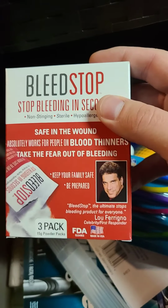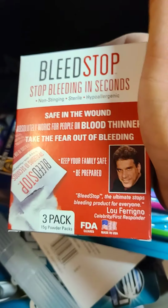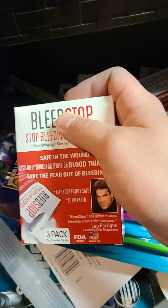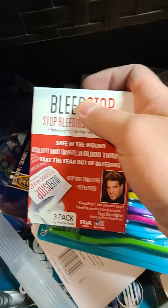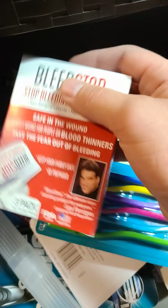Put a little pack of bleed stop in there. Actually, I put 2 to 3 packs because it comes in a 3-pack, $5 at Walmart. There's a 2-pack in the camping section, but this is a 3-pack, and I recommend this one. It's a little less grams per pack, but you get more grams overall for the same price, for $5.